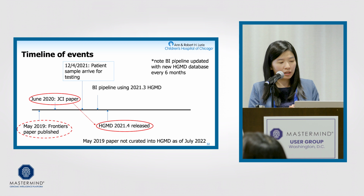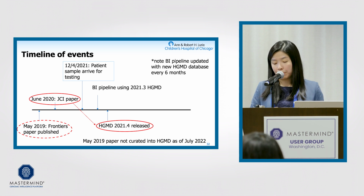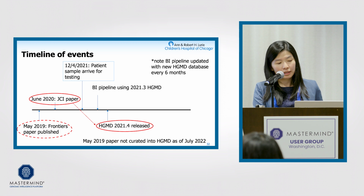So I describe it this way. 2019 was when this paper was published. Then in June 2020, there was a JCI paper that I think was really key to showing that this variant is disease-causing. The patient arrived in December 2021 for testing at Lurie. Our BI pipeline was using the 2021 version 3, quarter 3 HGMD updates. But then 2021 version 4 got released later. So our reporting happened somewhere here.